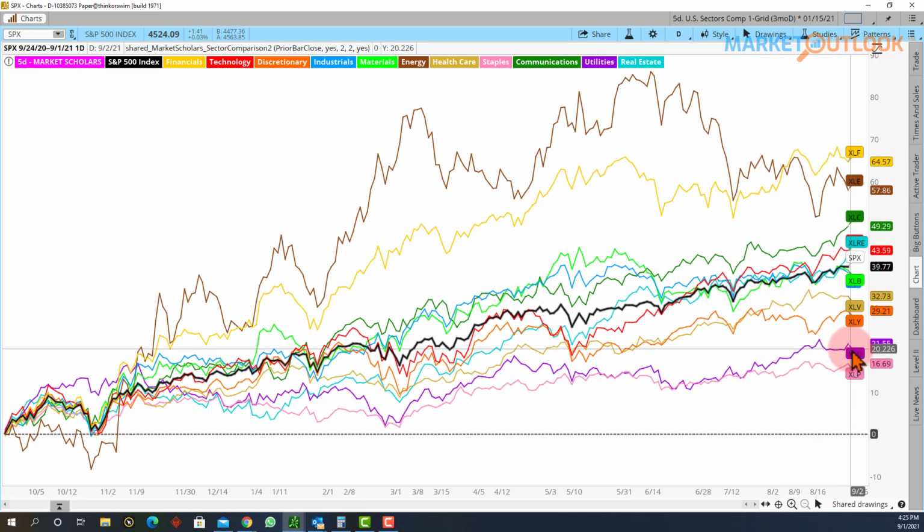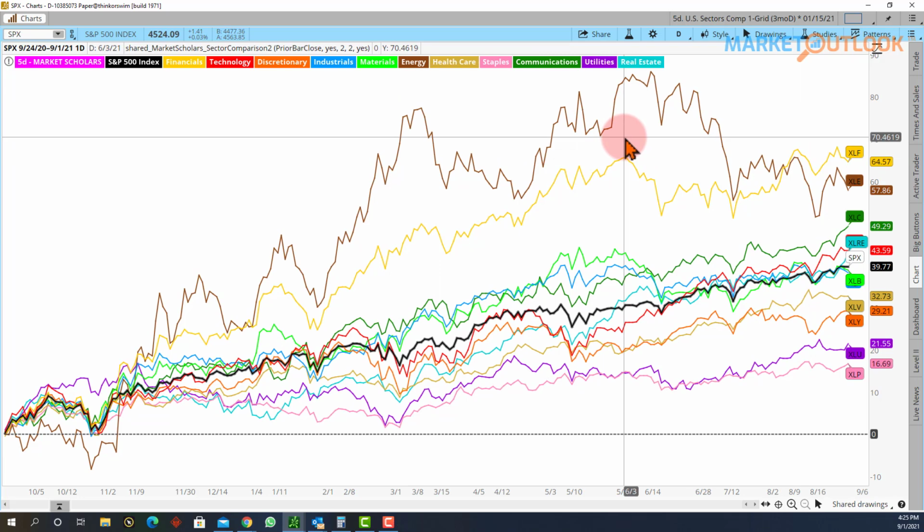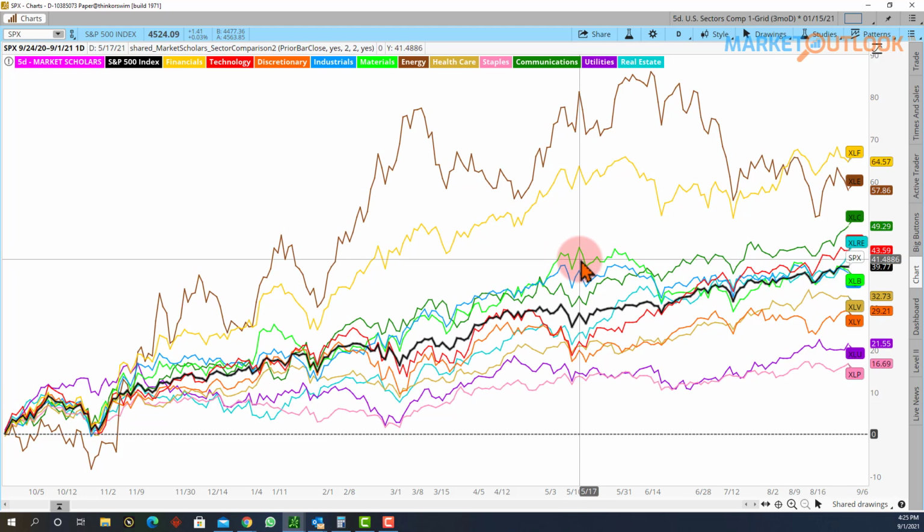Some of these others haven't quite yet, but you can see financials and energy had very strong moves up to about right in this area, even up to mid-May, and they've been going sideways this entire time. Really, they kind of peaked here initially, but financials peaked here in early June, getting another little peak here on this side. But you can see materials and industrials both peaked in this mid-May timeframe as well.